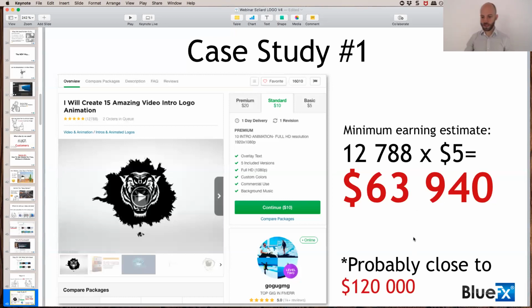Now, here's the deal. This money is probably much closer to $120,000. This, I assume. Why? Because the standard rate is $10. Some people will buy the premium offer. He has a premium offer. Some people buy the basic offer. Now, I think it's fair that we go with the standard rate also and make this calculation. And if you multiply 12,788 reviews by 10, well, that's much closer to $120,000 US. I think that's something nice to have from logo animations, guys, with $10.